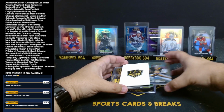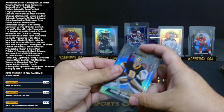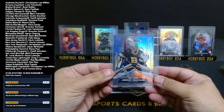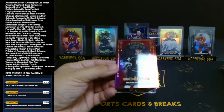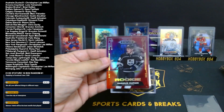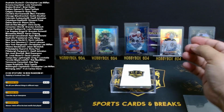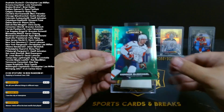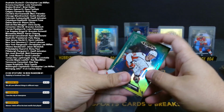Next up, we have a Jeremy Swayman rookie, number 210 out of 399. There you go. That's just a normal one, not the variation. Another one for Brad. We have a red Rasmus Kumpari. Where's Byfield? This is the third Kumpari. 29 out of 75 for the LA Kings. Brandon Schmidt. Washington, Connor McMichael, 10 out of 66, Emerald photo variation. Mr. Whiffen.